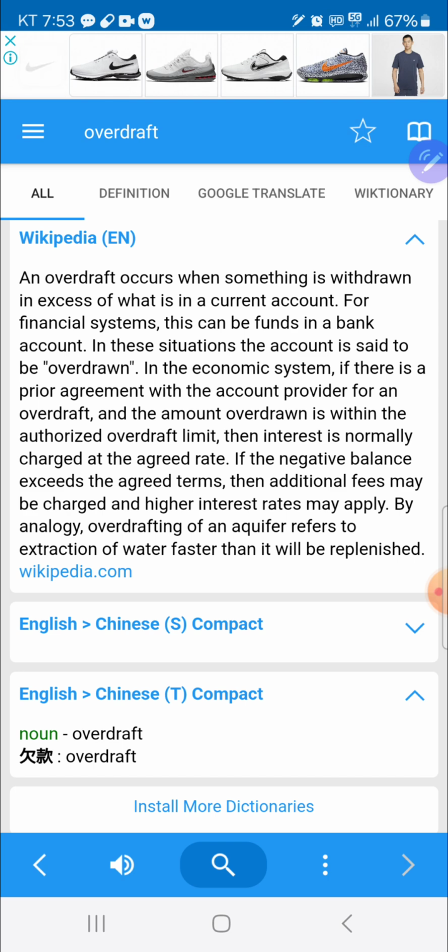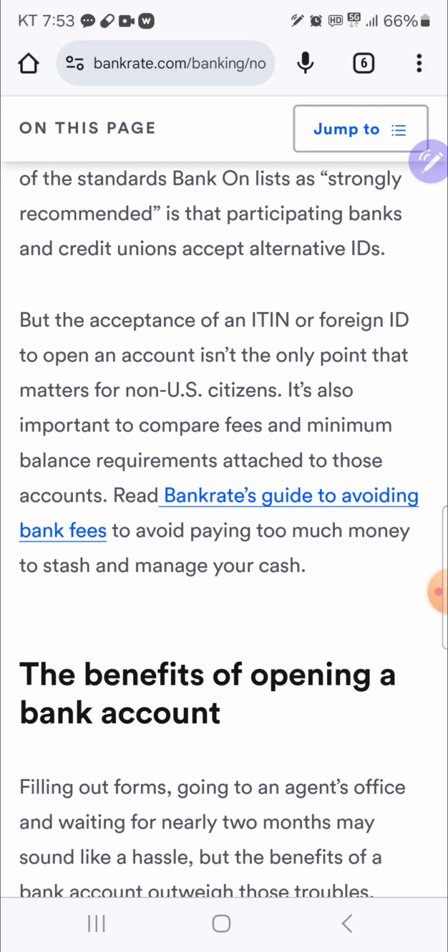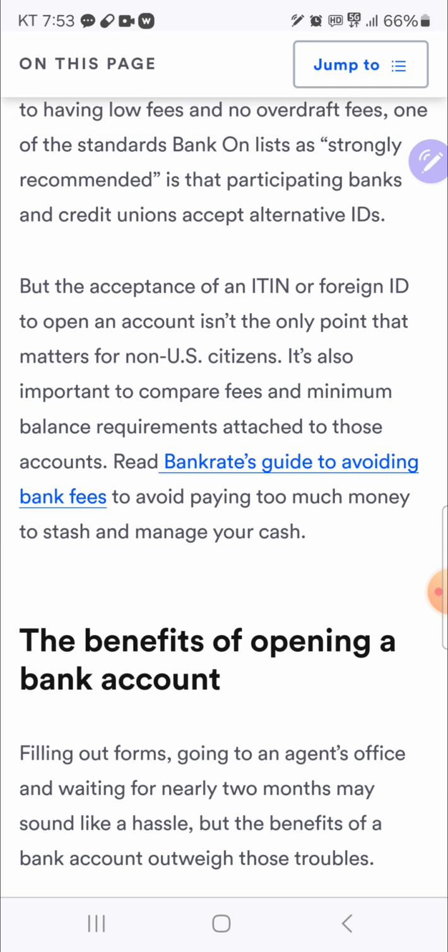By analogy, overdrafting of an aquifer refers to extraction of water faster than it will be replenished. Overdraft can be written in many situations: aquifers, bank system, financial systems, overdraft account. Right? So I was just confused about the fees. Usually interest, right? In Korea, it's just interest, not a fee. When you make an overdraft, when you overdraw.